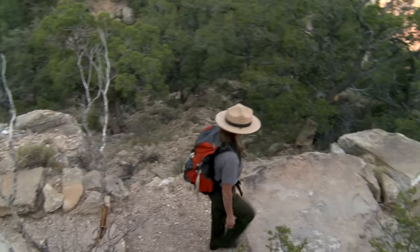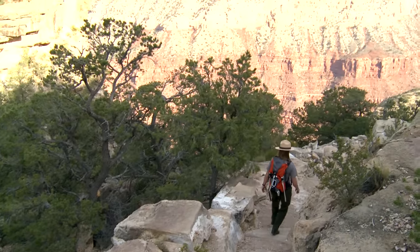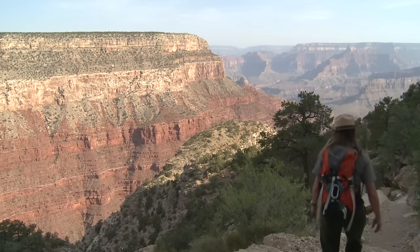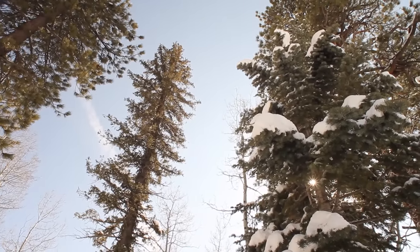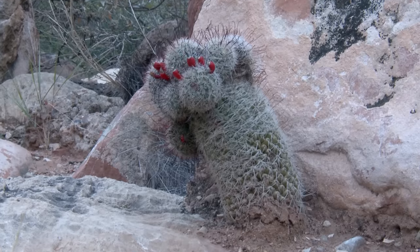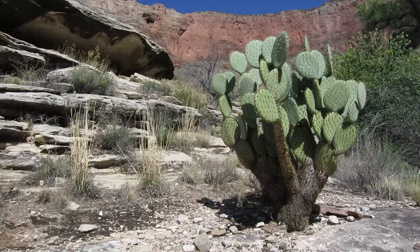This park has a broad elevational change. So as you descend into the canyon, for every 1,000 feet, you actually gain 3 to 5 degrees Fahrenheit. So at the river's edge, the temperature can be 15 to 25 degrees warmer than on the south rim. You leave behind the forests, which are more typical of the rim environments, and you enter into a landscape filled with black brush and cacti, plants that are more typical of and adapted to a desert environment.